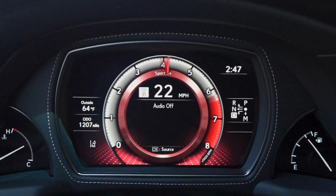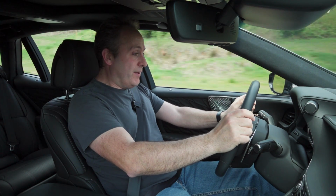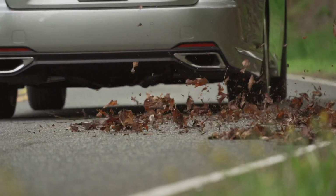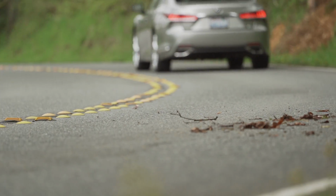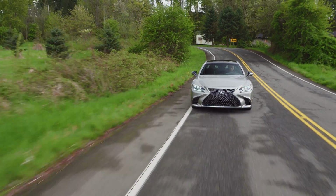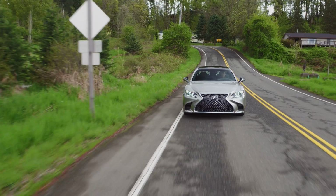Whoa. 20, 30, 40, 50, and 60. 6 seconds is pretty respectable using our test methodology. Overall, this LS500 is looking pretty good, even when compared to the mighty Mercedes.